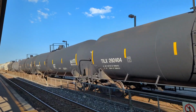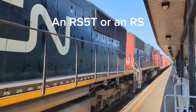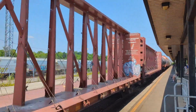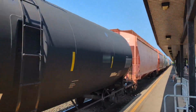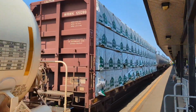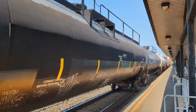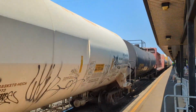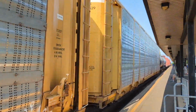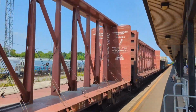And then there's another thing I want to talk about, and this is SD75I or SD70I related. An RS5T or an RS3L on an SD75I or an SD70I. Sometimes there's also an occasional P3 or P5 on an SD75I, but most of them are pretty much fouled either way, because SD75Is and SD70Is are really old locomotives from EMD. And now it's Progress Rail that's taking full control because they now own EMD. But yeah, RS3Ls, RS5Ts, P3s, and P5s on the SD70Is or SD75Is, that's one thing, but there's only a very small fleet of SD70Is. It's mostly SD75Is that now make up CN's fleet.